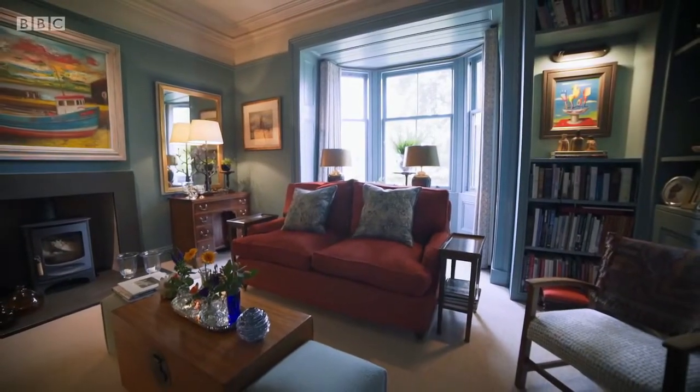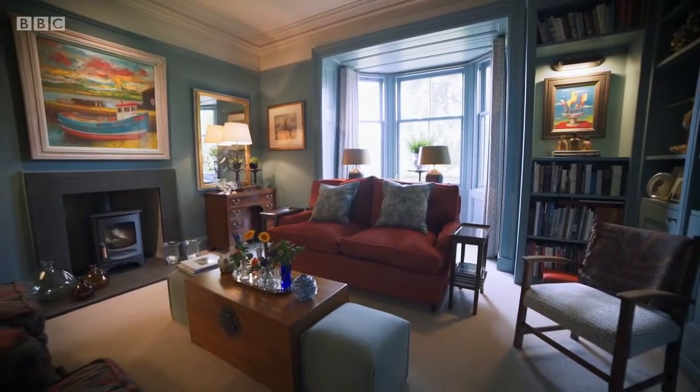The only thing that sort of jars me is when there's a bold colour on the wall and then there's a lot of clutter. I sometimes find it a little bit too much.